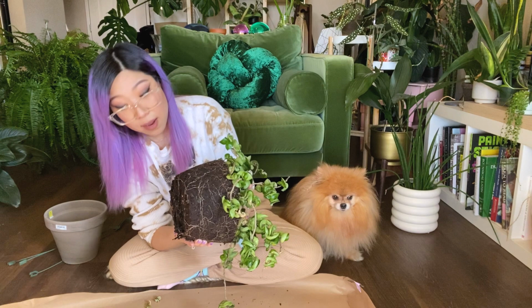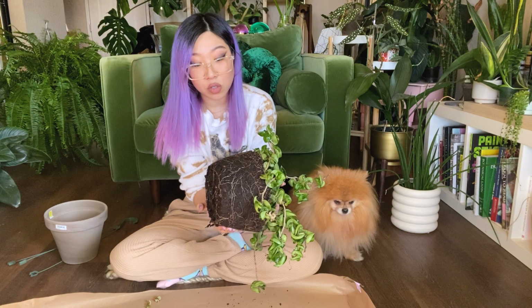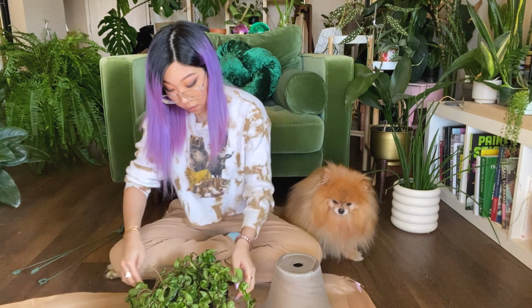Now, what I might do is I might actually leave this out of the pot for like a day so that it can completely just dry out a little bit. And then stick it back into the plastic pot. So I'm gonna not disturb this soil ball because I actually want it to stay intact. And I'm just going to leave it. It's like a kokedama with no moss.